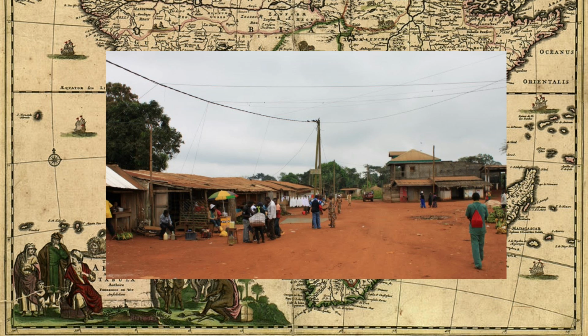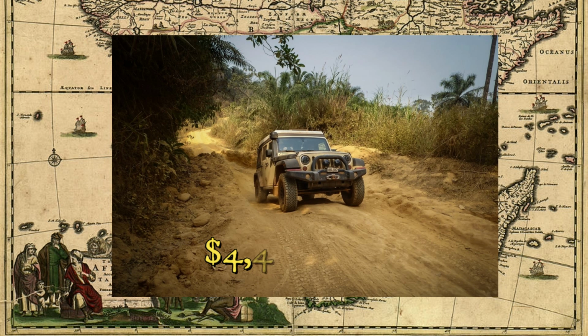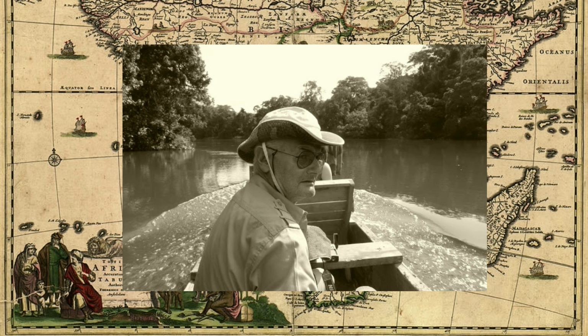And our 4x4 transportation starts from Yaoundé and takes us all the way to Mulundu, will cost, wait for it, and this includes everything, $4,470 for everyone. The round trip on the river for 10 days will be 100 euros per person per day. Now, let's go down a little bit more for 13 days from Mulundu to Mulundu, which is a round trip.